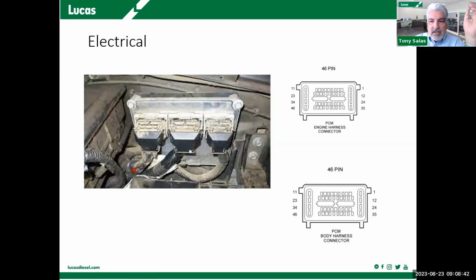So we have learned our lessons with the 6 liter through time. And one of the things is that if I ever get a no communication situation, one of the easiest things to do is to literally disconnect that engine connector. Just pull it off and see if now the scan tool does communicate. So the scan tool will power up, but it just will not communicate with the PCM.